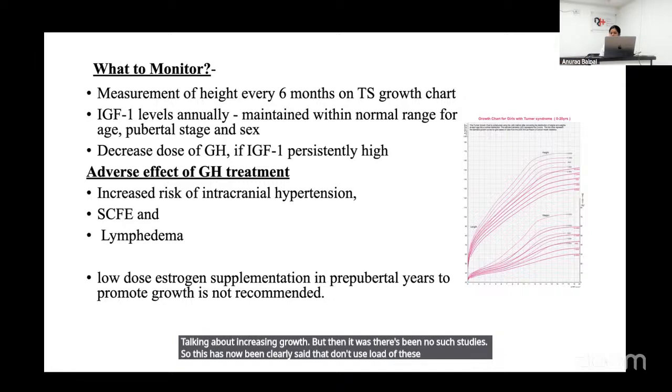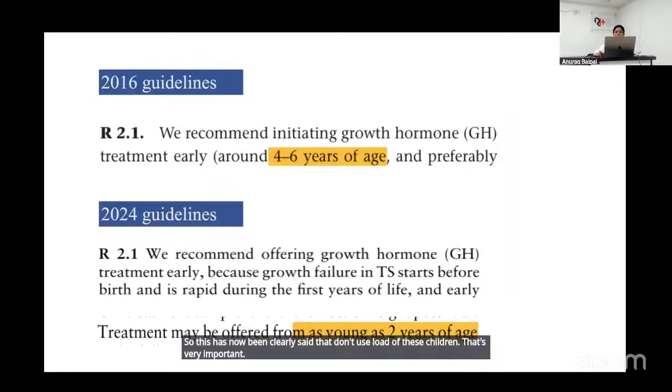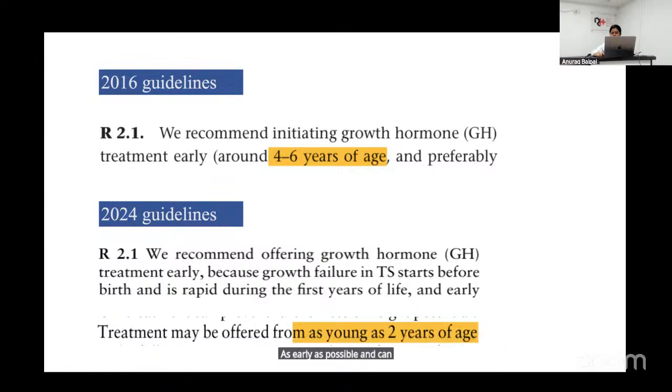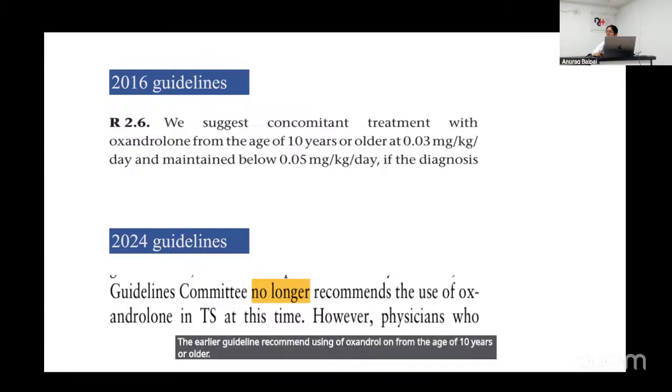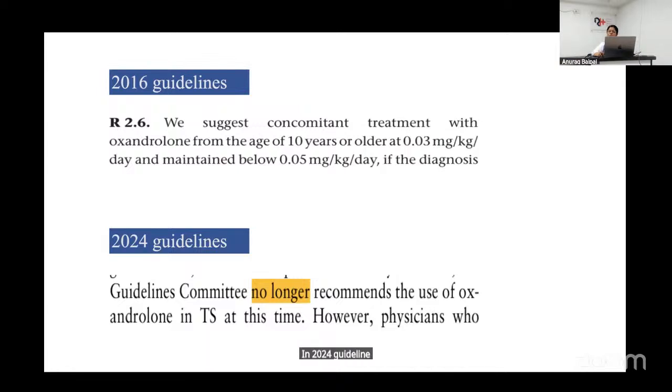That's very important. The major changes were: the earlier guideline recommended starting growth hormone at around 4 to 6 years of age. The 2024 guidelines recommend as early as possible, and it can be started as young as 2 years of age. The earlier guideline recommended using oxandrolone from the age of 10 years or older. In the 2024 guideline, it is no longer recommended because of side effects. Nobody uses oxandrolone anyway, so it's been removed already.